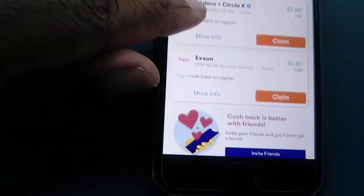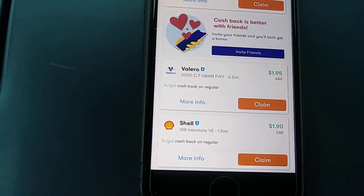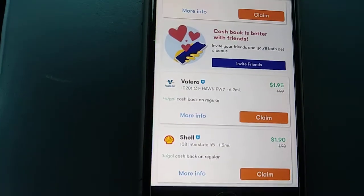You go down here and you'll see, oh, this Valero, they're offering 1 cent. They're offering 1 cent. You know what I'm saying? They're offering 4 cents. A lot of times I like to go to the gas station where the gas is low and the cash back is high. That way you're getting the most for your money.